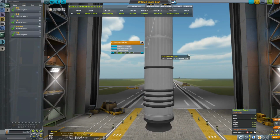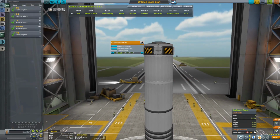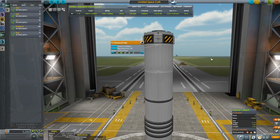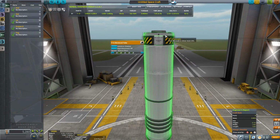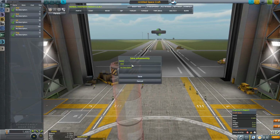What if we make this a bit shorter? That's 6.1 now. But we still have that fairing on the other one. So I think this is right now. 6.1. So I will take this and save it here as RSA 3.2.